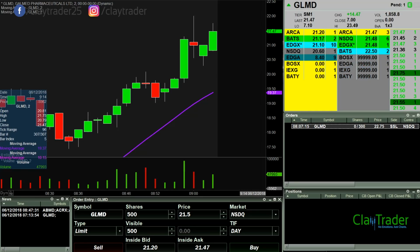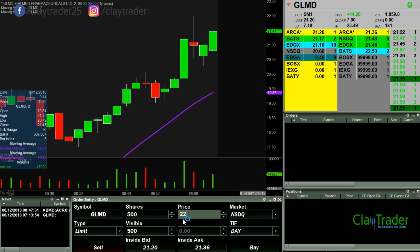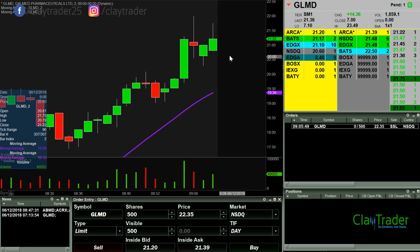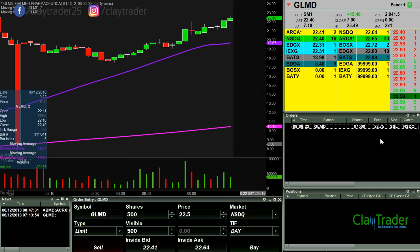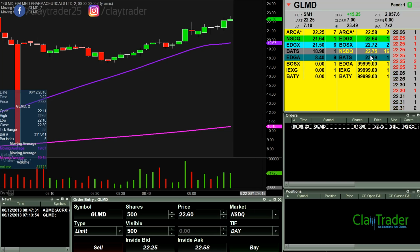And I'm going to go ahead and adjust this up to 22.35. So 22.35 new order. That move right there that you just saw, that's what I wanted to get filled on. I did not get filled, so I want to move my order up a little bit. Looking like I may be getting filled here. I changed my order up to 22.75. So we'll see if it can get up there or not.